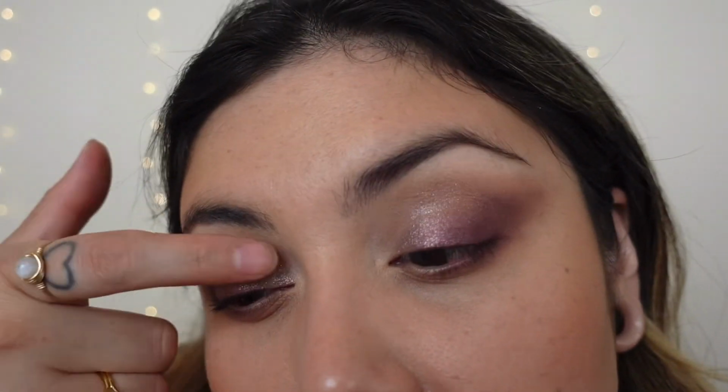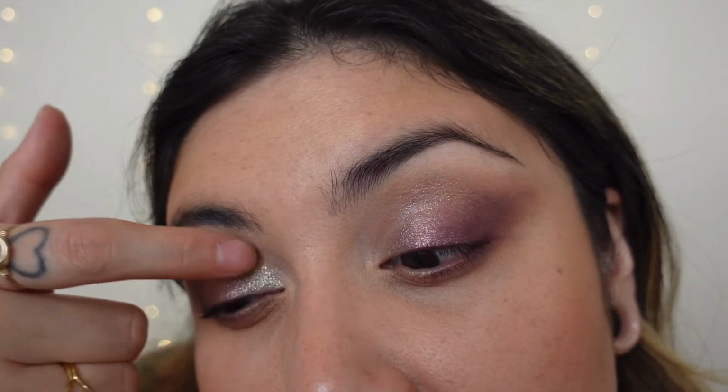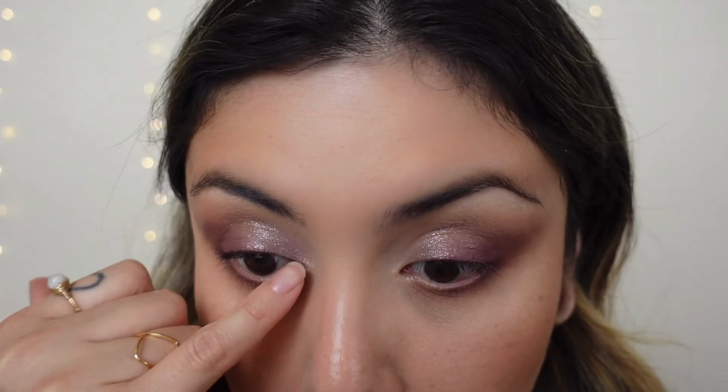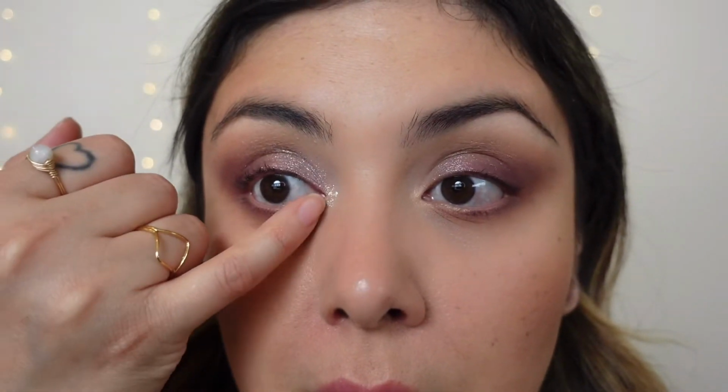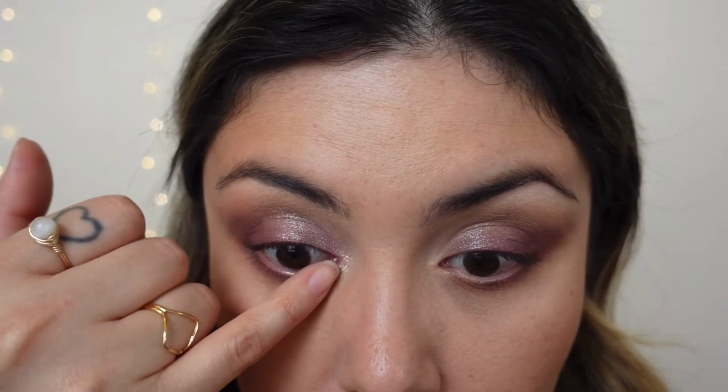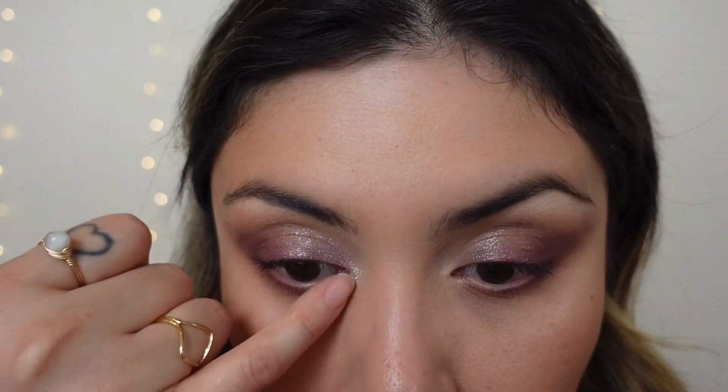Oh yeah, there it is. Okay, and with my pinky, I'm also going to put it in the inner corner. And I'm also going to put a tiny bit on my lower lash line. So I tap and then I swipe. But it's a light swipe. You don't want fallout to go everywhere.